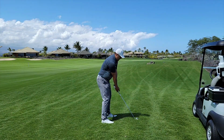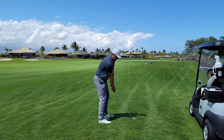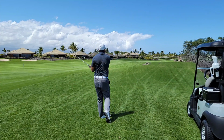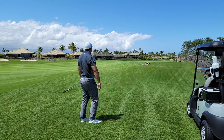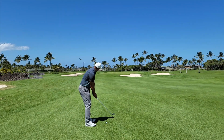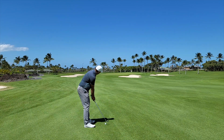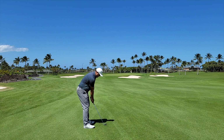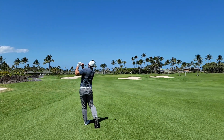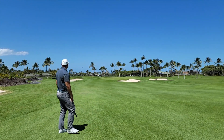Here, I quickly found out how thick the rough is, so I had to hit a layup, and I left myself about 100 yards to the hole. Here you can see just how perfect the grass is in the fairways. On this shot, I want to go right at the flag. I had about 100 yards into the wind, and I caught it thin, so I flew over the flag onto the fringe.